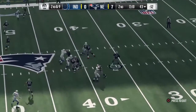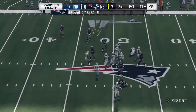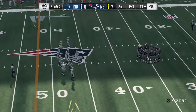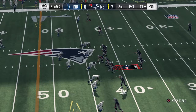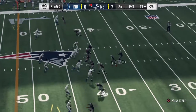Ready to throw on 2nd down. And incomplete there. A nice hit jars the ball free and brings up third down. You get a tight end like this, and you know he's used to dishing out punishment, but here, he's the one that has to absorb the contact, and as a result, is unable to hold on to the football.